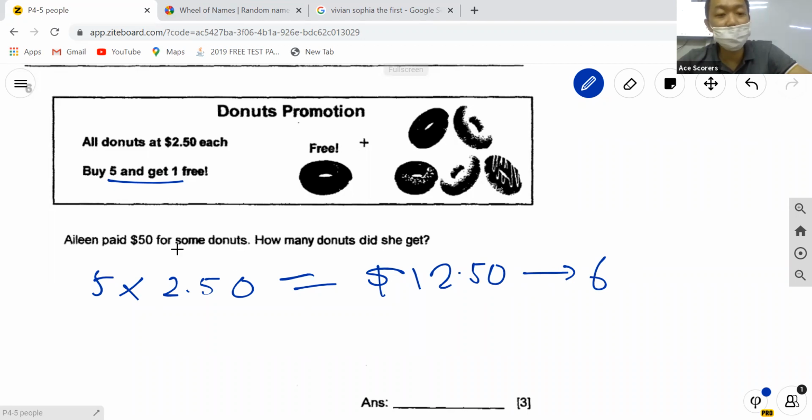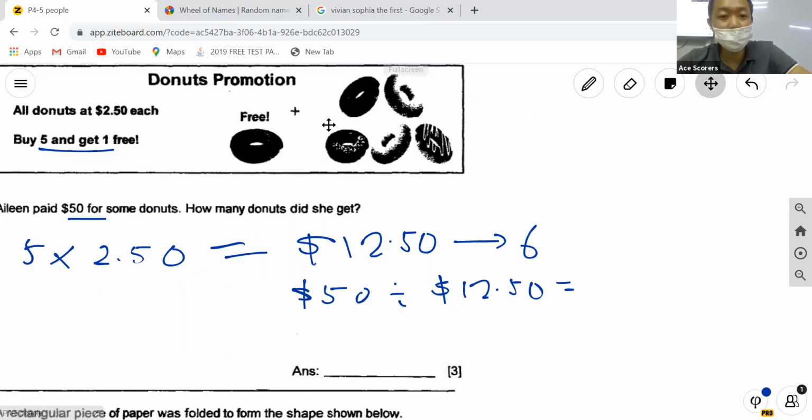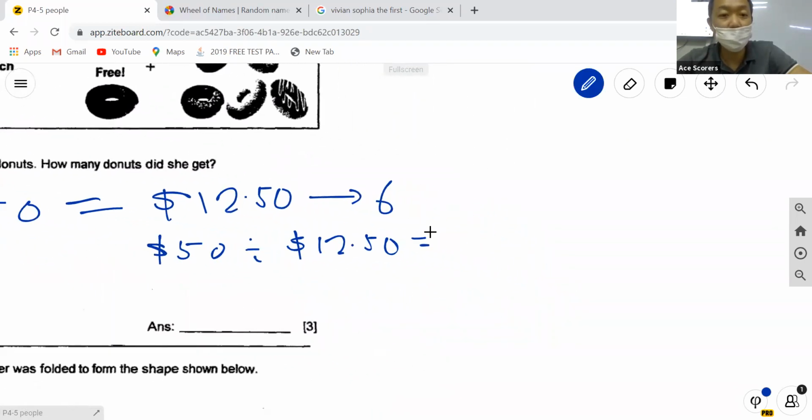Right. So for $50, how many donuts will she get? You take $50 divided by $12.50. How many groups do you get? You're going to get some remainder. How many groups? Is it 7? No, how can it be 7? 4 groups, right? 4 groups.